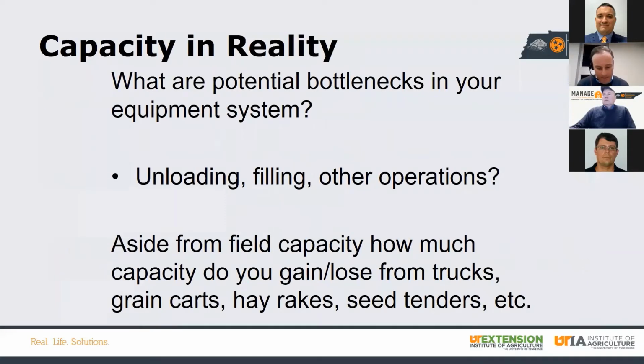Okay, so thinking about capacity and reality, we've got other bottlenecks. Thinking about the system as a whole, how many trucks does it take to keep a machine busy in the field? And how much do you gain or lose from proximity to things like silage pits or silos or grain bins? How can we keep the grain or the silage moving away? I've been out there helping chop a few times where a 1 or 2 mile difference in travel from the field to the silo wreaked all kinds of havoc on the system. The chopper was sitting still all the time.